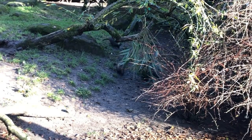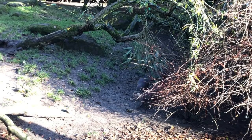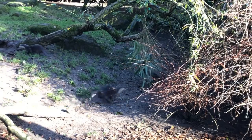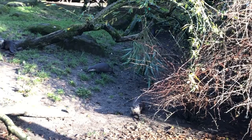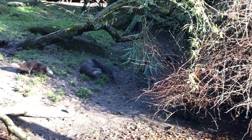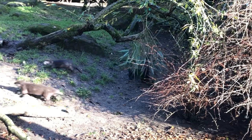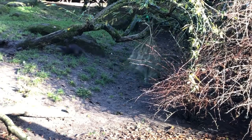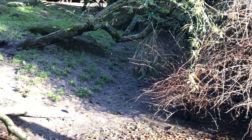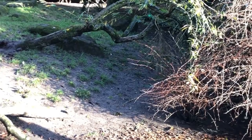So otters, what they'll do is they'll grab hold of it. Annie's really good at it. She'll grab hold and then she'll do a death roll. And then they'll take all the bamboo bits back to bed and make a mess. So they love it. I think they're deciding there might be more fish in the pool. So there's Annie there, she's got a hold of it now. So they do like to destroy things. It's all good fun in the otter world.